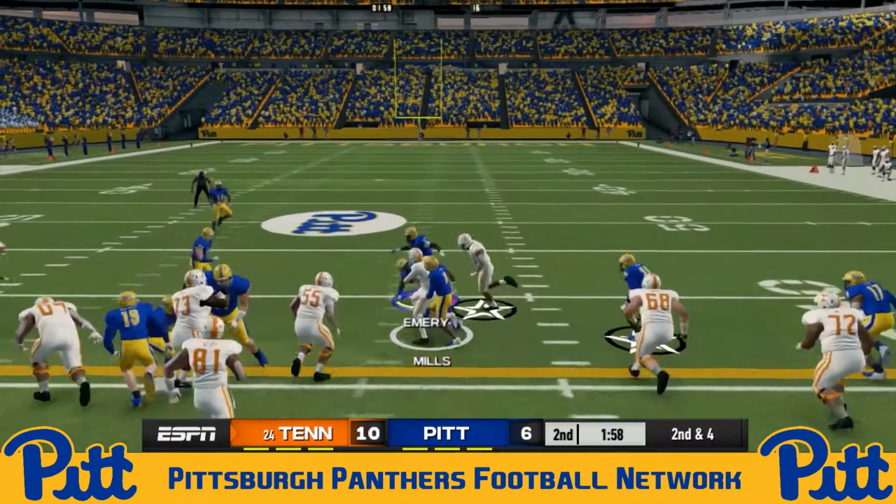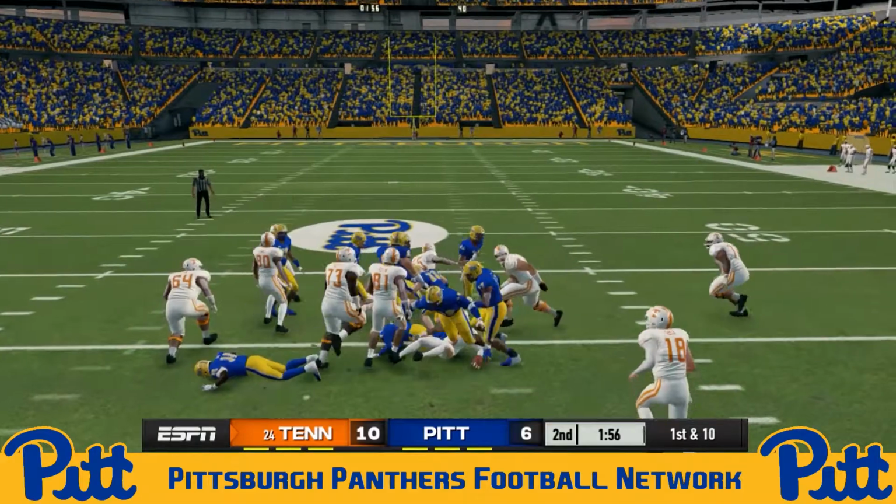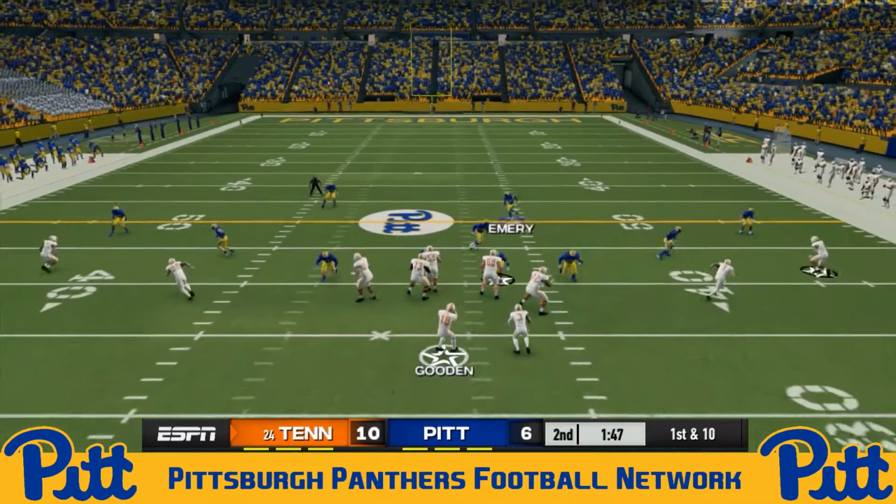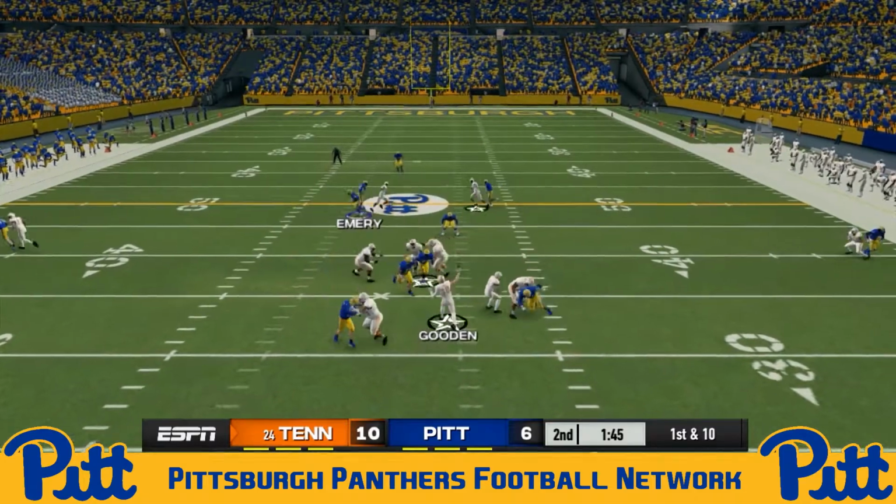They're now 1-1. Tennessee moving the ball convincingly on the ground here. It's Nicholas Mills right up the middle yet again. 9-yard pickup. Another first down for the Volunteers. Gooden back to pass.